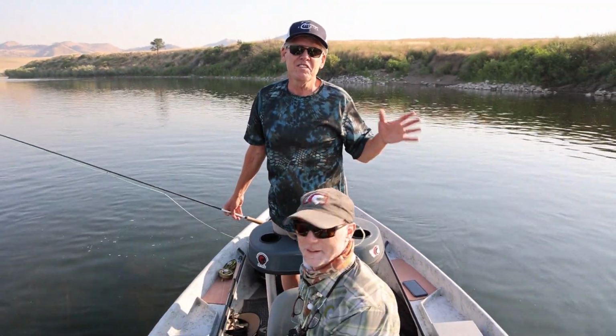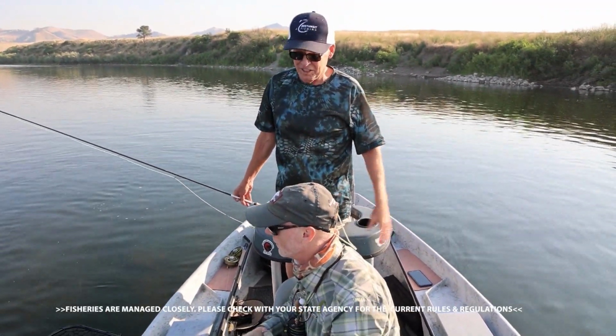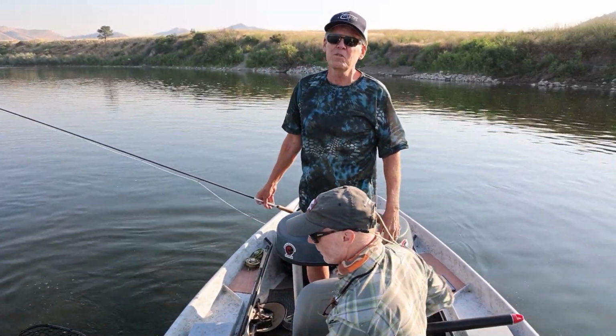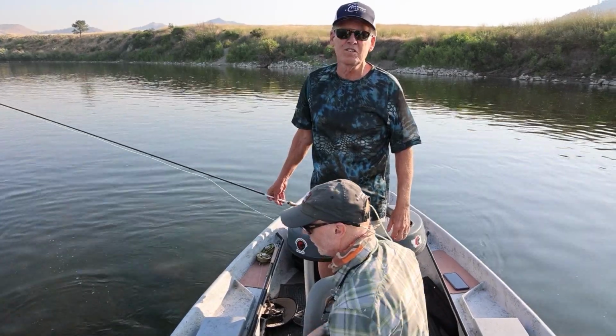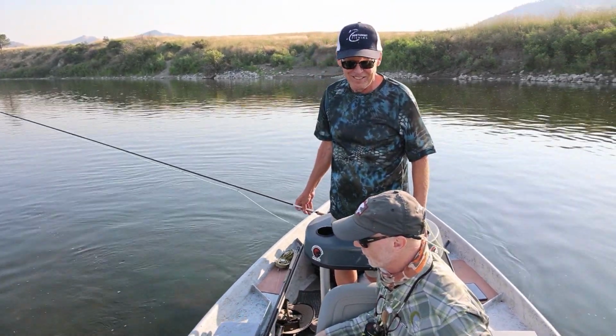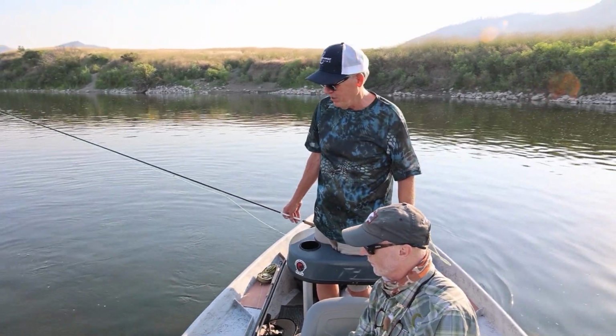Everything you see on this trip is catch and release. Montana has a wealth of rainbows in a lot of reservoirs, but these fish here on the Missouri, boy, they need to go back and keep the fishery vibrant.